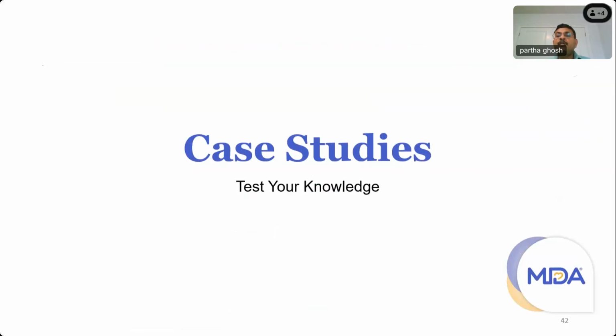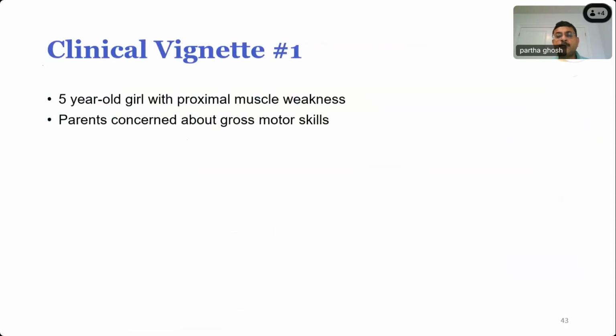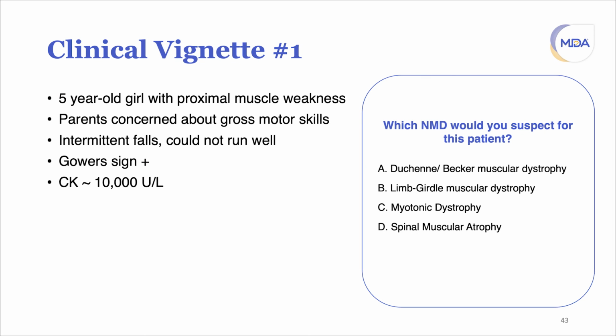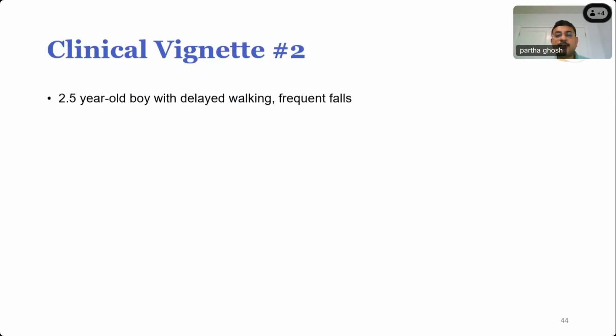So next we'll go over some vignettes, and the first vignette will talk about a 5-year-old girl with proximal muscle weakness. Parents came to us concerned with her gross motor skills, intermittent falls, could not run well, and on exam has positive Gowers, and when we check the CK it is very high. So with this phenotype, what are the things which we consider? The correct answer is limb-girdle muscular dystrophy, which most people who responded identified correctly. So for the interest of time, for subsequent slides, we may just go through them relatively quickly so that we may have something at the end to discuss.